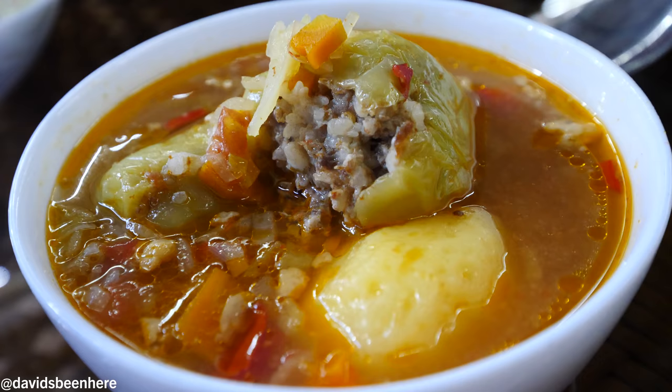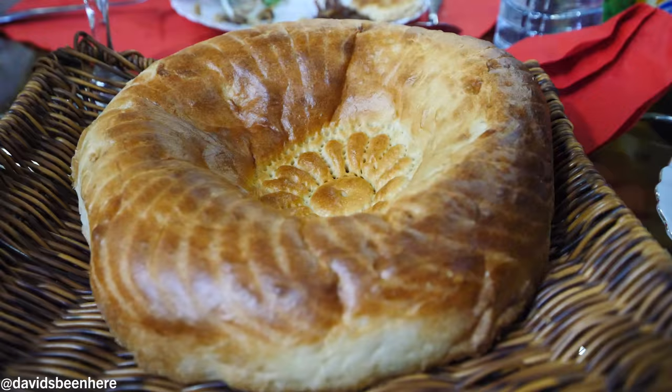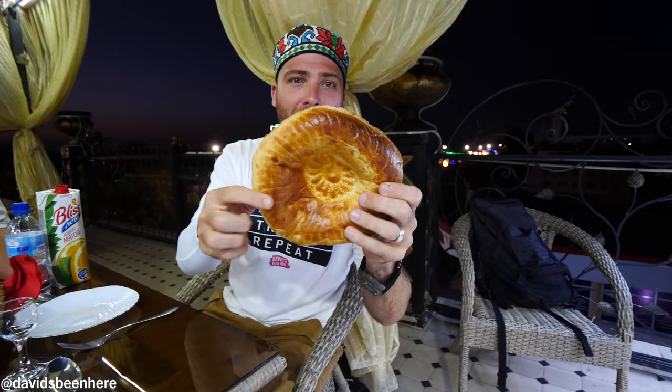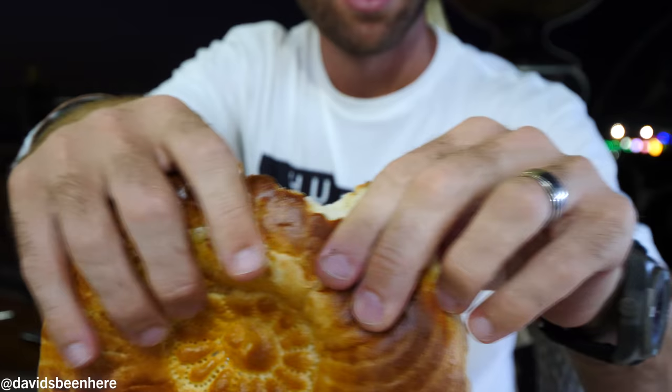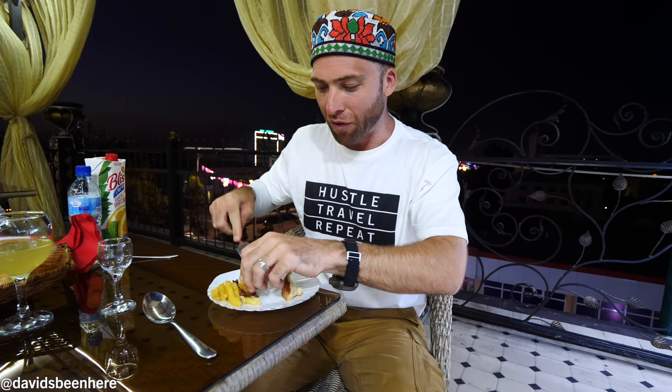So tonight we're getting a few different soups and salads. That's the national food they have here. We also have a nice piece of bread right here. I love the bread here in Uzbekistan. Delicious bread, always very fluffy. And then here he puts some yummy beef. I'm going to start off with a little bit of beef, though I really want to eat the soup.